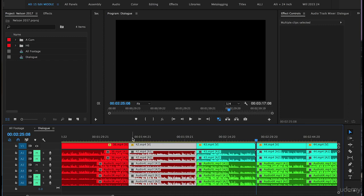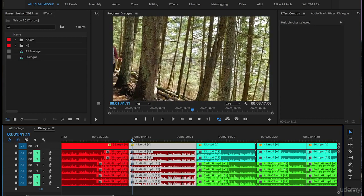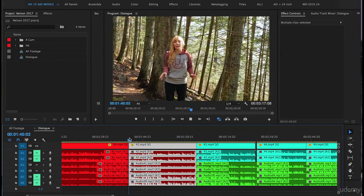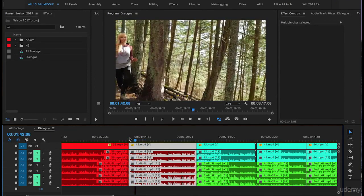Let's go back here and just listen to that audio again, because there was a bit of a pop noise close to the beginning. If you're a hiker, then you will absolutely love Nelson. Nelson has trails for beginners all the way up to trails that take 2 days to hike. Okay, so we've got that pop noise there.